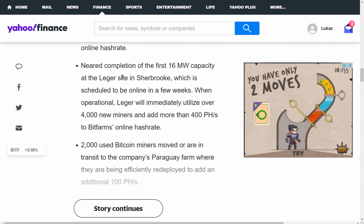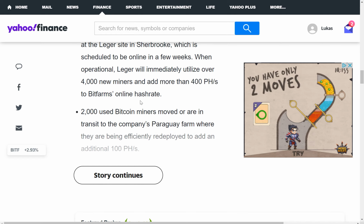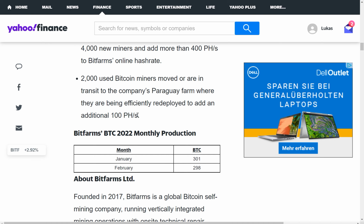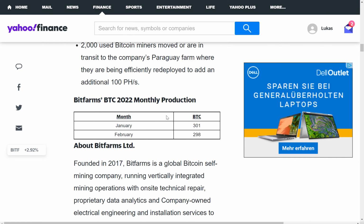Then we have the other side, near completion of the first 16 megawatt capacity at the Ledger site in Sherbrooke, which is scheduled to be online in a few weeks. When operational, Ledger will immediately utilize over 4,000 miners and add more than 400 petahash to Bitfarms' online hash rate. 2,000 used Bitcoin miners moved or are in transit to the company's Paraguay farm, where they are being efficiently redeployed to add another 100 petahash.